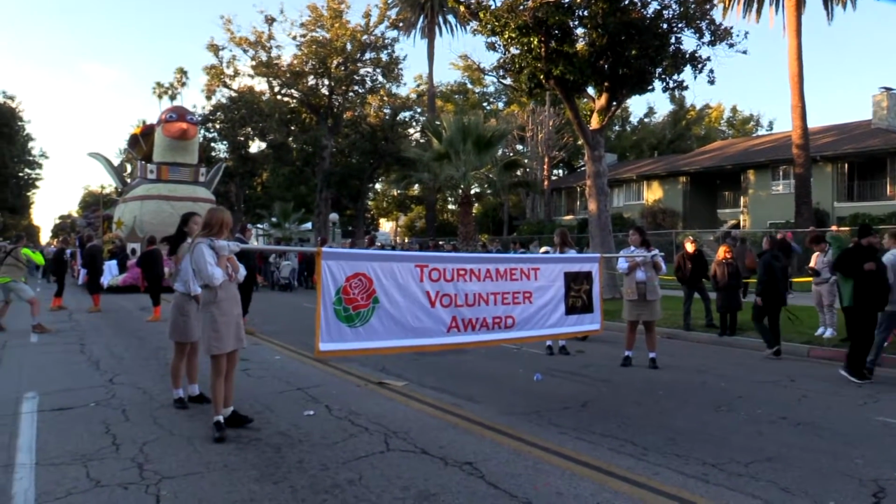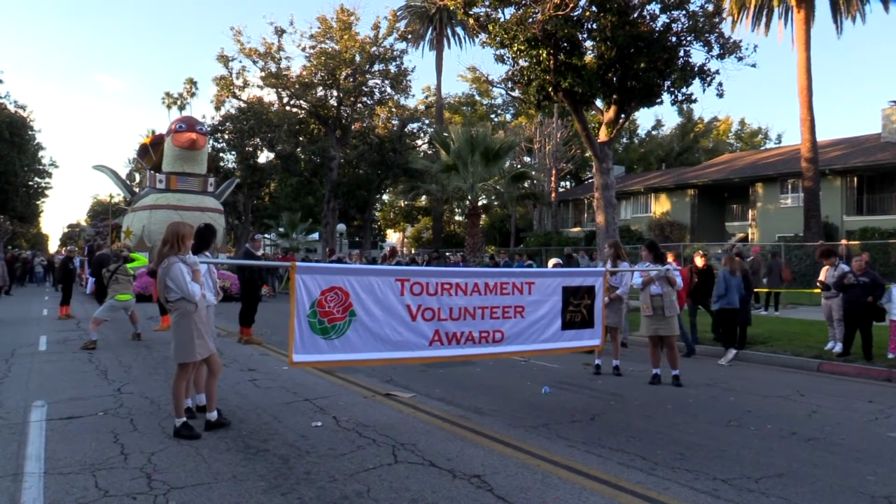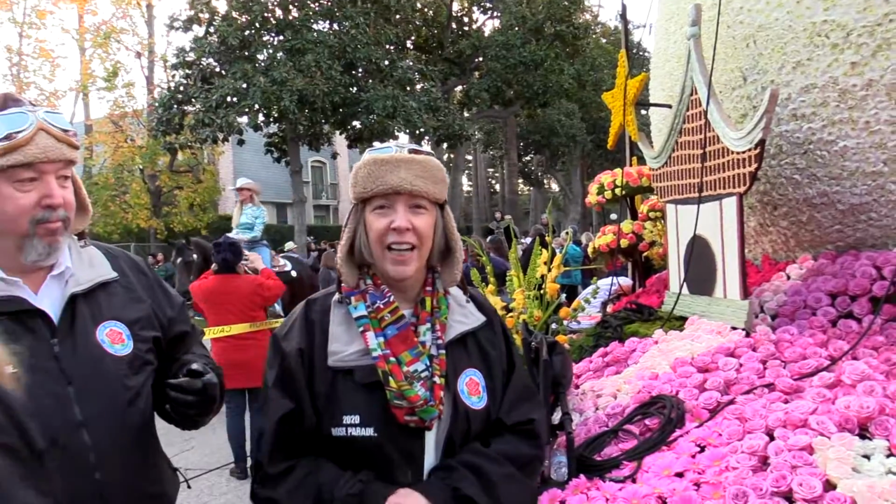Congratulations to you and your team working with all of us on getting the Tournament Volunteer Award. They're going to get it right. It's great to be on the float, Penelope Penguin, and Hope connects the world. Optimus International is thrilled to join with Rotary International and the Rotary Rose Bowl Committee float.